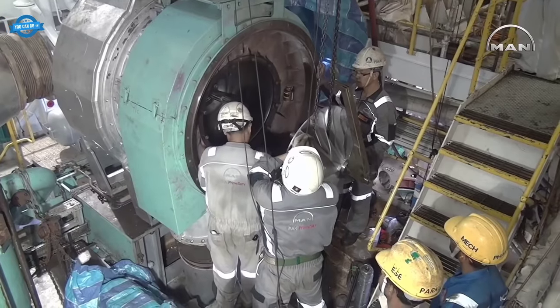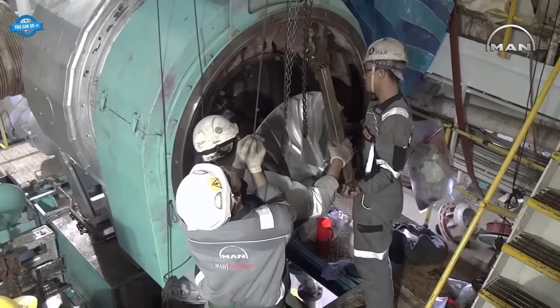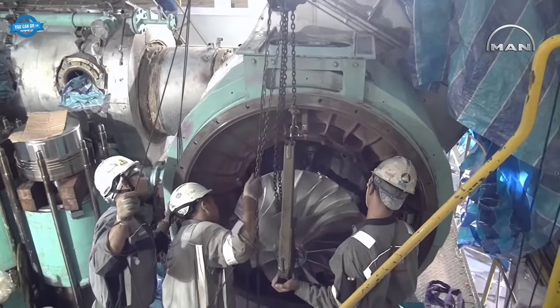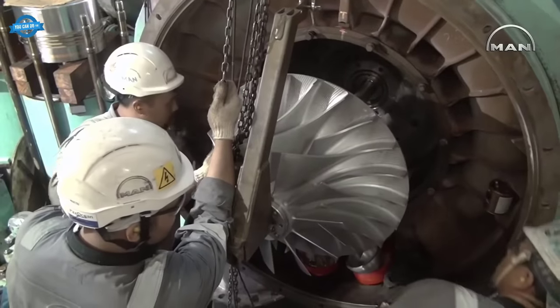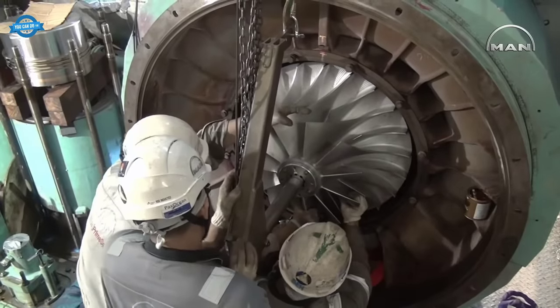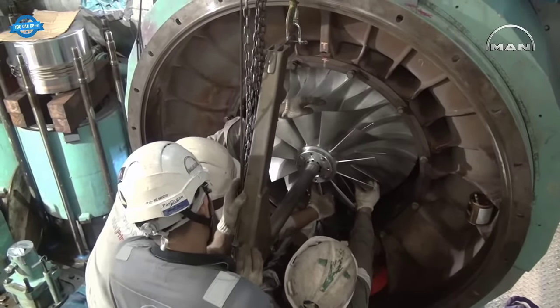Proper alignment is essential when installing a turbocharger rotor during a large repair job. As demonstrated in the video, it is crucial to take care during the installation process to ensure that the rotor is aligned correctly.